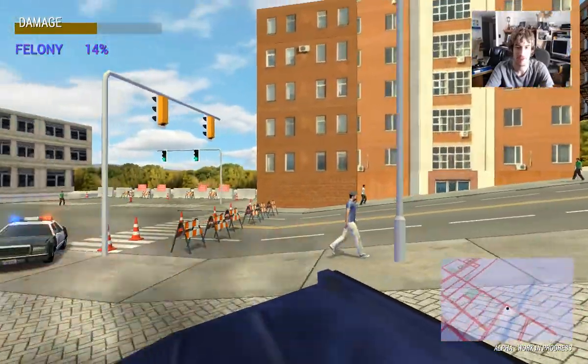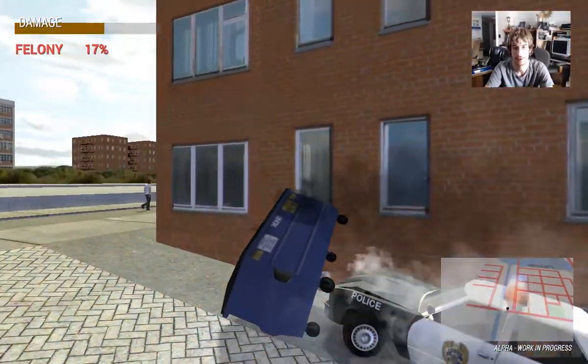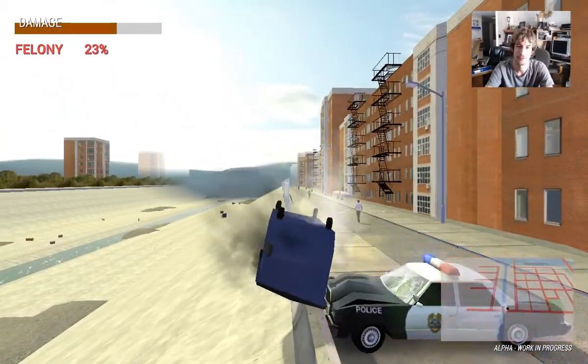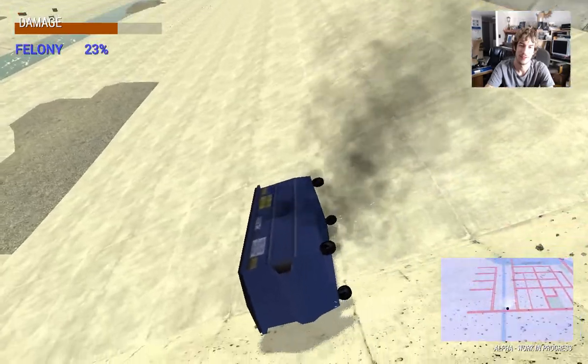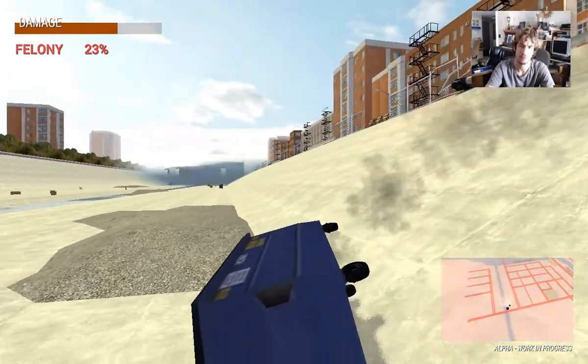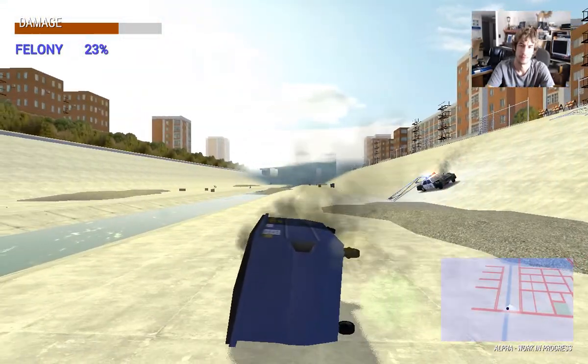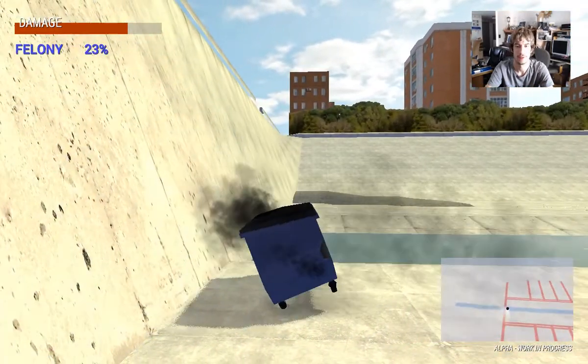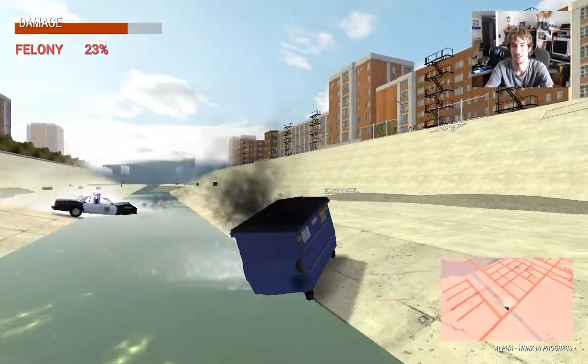Now it's pursuit. Oh no, you're after me. Oh, you are under arrest. Get me back on my wheels. Come on, Copper. You can do it. Continuing pursuit. Give yourself up. Come on. Yes. Okay, good. Okay.